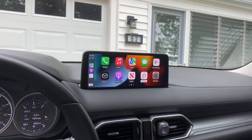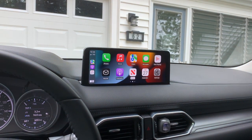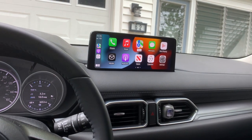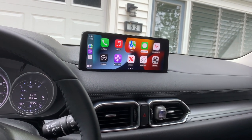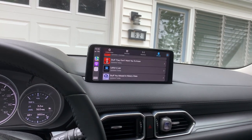I want to see my calendar. There's 6 events today. Well, I'm not going to show you what they are because... Now, I want to see what's playing. Let's say I'm at the home menu. I want to see what is currently playing, whether it be a podcast, music, whatever. Just go to now playing. Boom. There it is. Back.